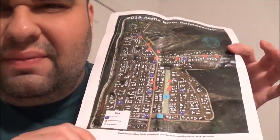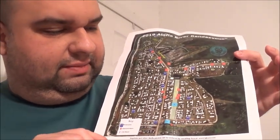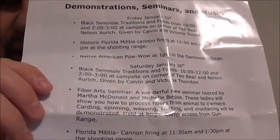Which, wait a minute, I should show you guys the map a little bit better. Now this was spread over 300 acres, like 325. The place was huge, and I only really got to a small part. It's so big they actually had to give roads and street names to it. That's from a satellite. This was giving you locations of everything. And then here's some of the demonstrations, but I didn't really get the chance to see any of these.